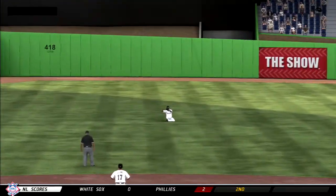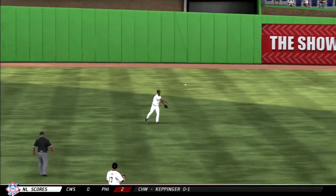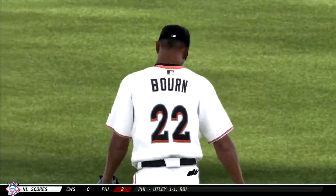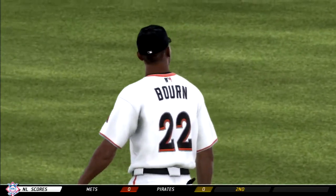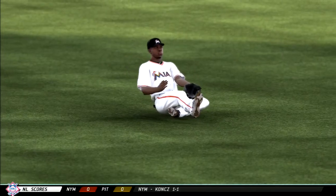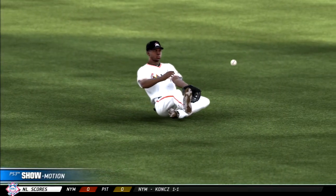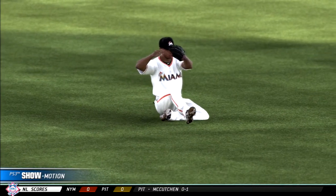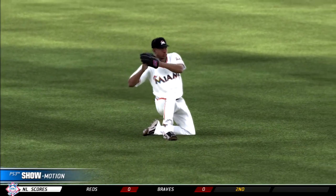Shallow center. Into a slide. Did he trap it? No, he brings it in. What a play. Yeah, he's coming on quickly here. Let's see in slow motion if he makes the play. Yep, sure enough. He got to it before it touched the ground. Nicely done.